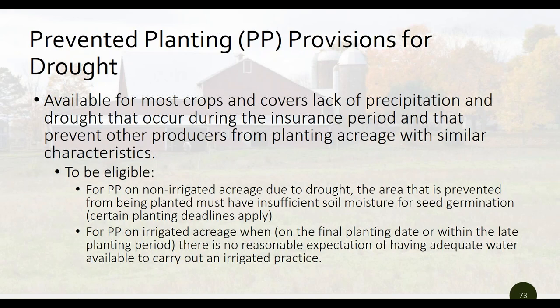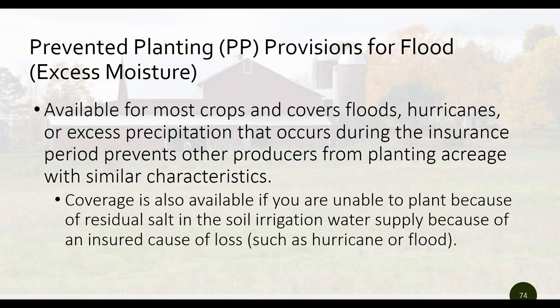Moving on to preventive planting provisions for flood, which could also be excess moisture. That is available for most crops and covers floods, hurricanes, or excess precipitation that occurs during the insurance period that prevents other producers from planting acreage with similar characteristics. So if you are prevented from planting your acreage, you're required to provide a notice that you were prevented from planting an insured crop within 72 hours after the final planting date.